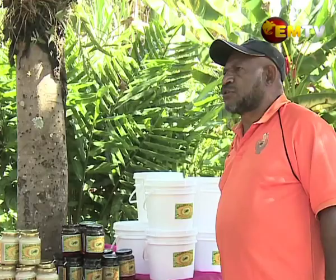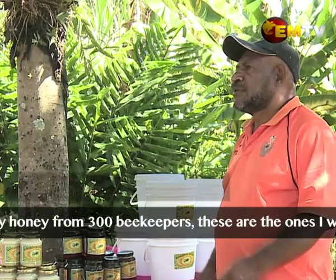We have industry players like processors. New Guinea Foods is one of them. Mountain Honey of Keneqa is one of them. So these are the key stakeholders that provide the market for our farmers. So na misa kisim honey lo 300 plus farmer tasol emol.